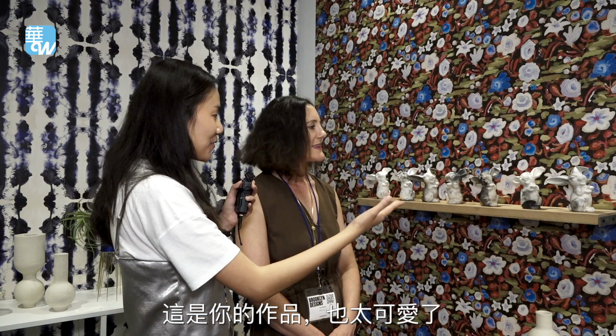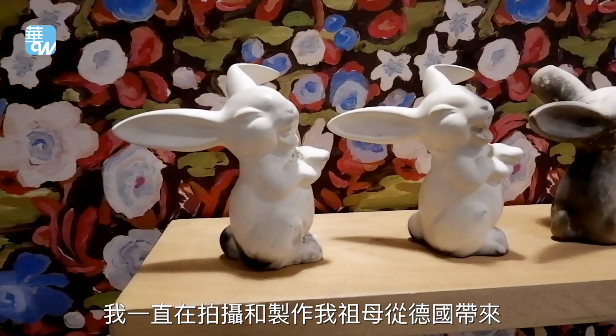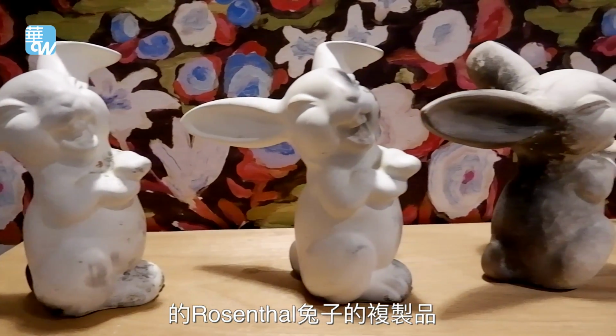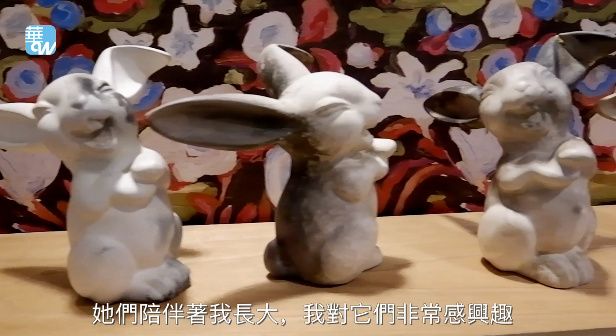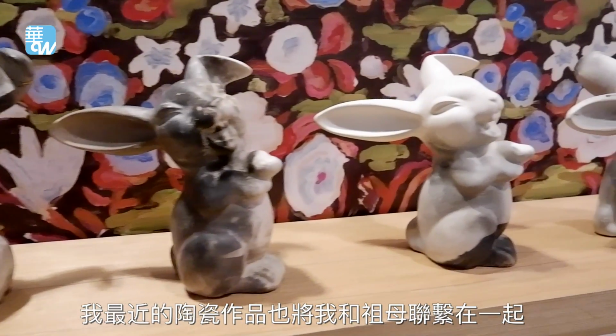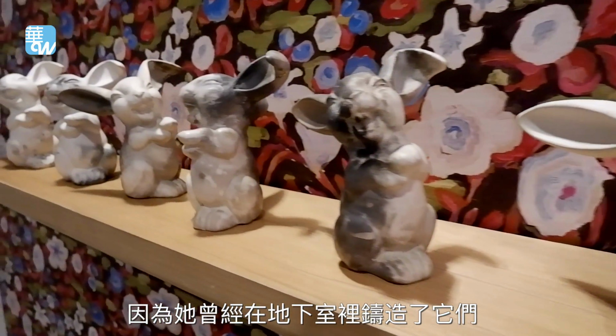All right, so this is by you. It's so cute. Like, it's a rabbit series? Yes, so this is a series that I've been working on for quite a few years now. I've been photographing and making replicas of a Rosenthal rabbit that belonged to my grandmother that she brought over with her when she moved here from Germany. And I grew up looking at the original and was always very intrigued by this rabbit. And so I started investigating it through my artwork. And this recent series of casting it in porcelain also connects me to my grandmother, because she used to make cast figurines down in her basement when I was growing up. And so the process of making and remaking this rabbit really feels like I'm following in her footsteps and exploring it in a new direction.